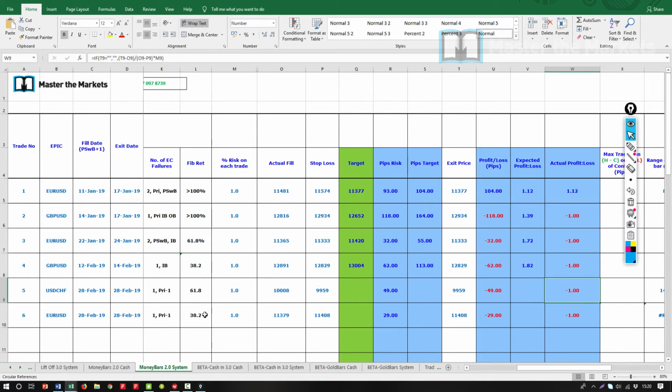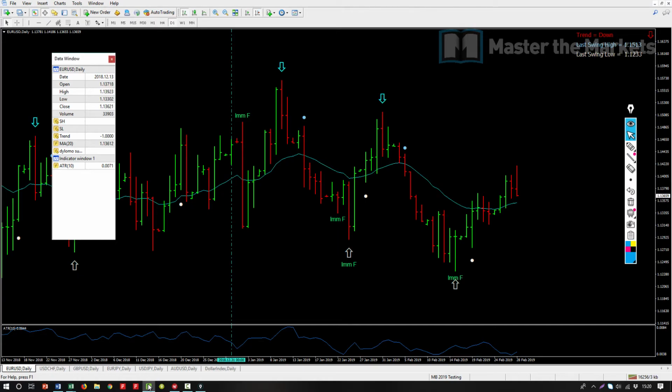The key thing to understand at this point, the most critical point, is how serious it is to be consistent with your approach. Because look what's happening on the market today. That Euro US dollar is creating yet another PSWB. For us, that means there may be another potential trade opportunity this evening on the Money Bars trading strategy, as long as it comes to within the risk parameter that we need.